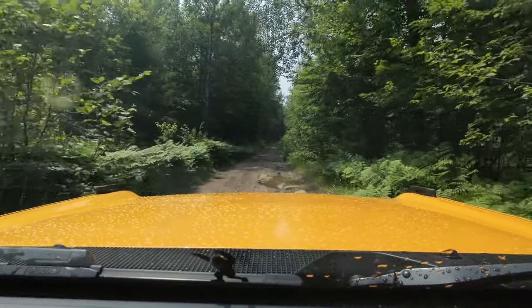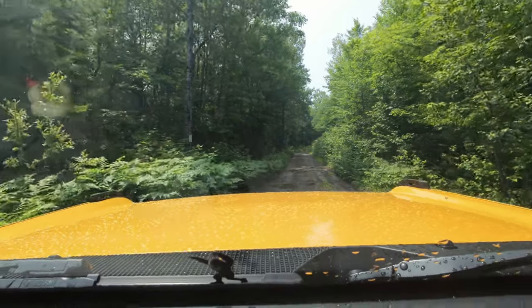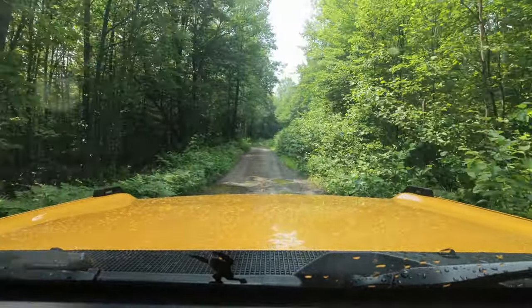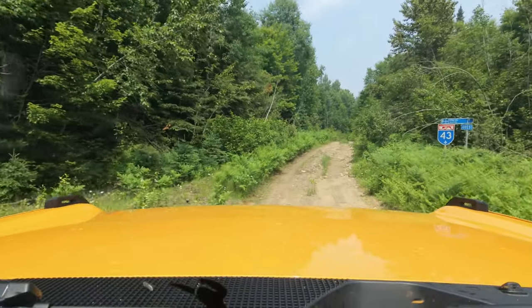While I didn't really need four-wheel drive at this point, I engaged 4-high anyway, just so I could disconnect the sway bar, which noticeably helped with a smoother ride. I also hadn't aired down the tires as of yet, but the roads weren't that terrible thus far.